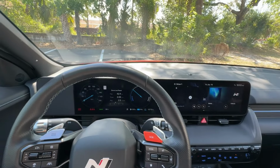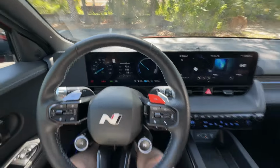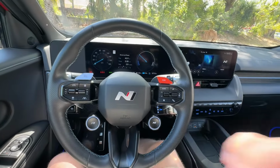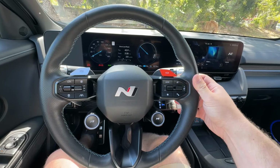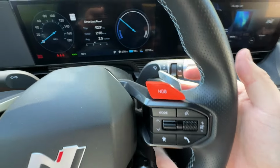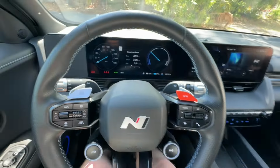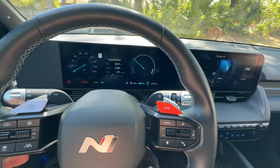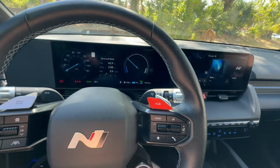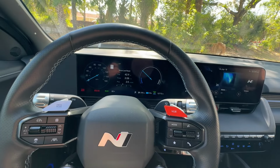If you have been in an Ioniq 5, but there are obviously a lot of N touches, mainly what you can do with the steering wheel here. This is very similar to something that you'd find in a BMW M car. We actually have paddle shifters, the reason for which we will talk about as we get out on the road. They can control the brake regen as they typically do in a standard Ioniq 5, or they can control the N shift, which we'll see when we get it out on the road.